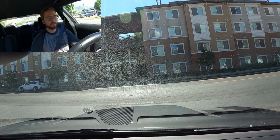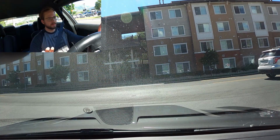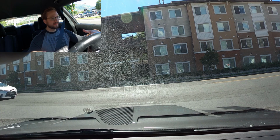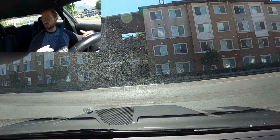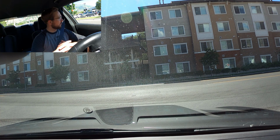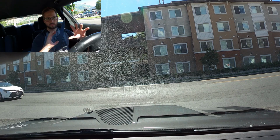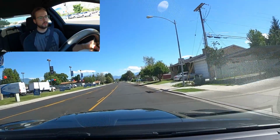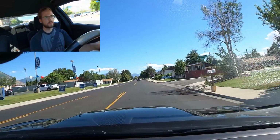But so far from the visibility standpoint, I already talked about that, but what I meant to mention is just driving it actually. It feels very open. Being in this car, even though it doesn't have a sunroof or anything like that, it still has this open feel to it, which I definitely like. It gives it a more open, airy feel, which is just nice in a car. Well, now that I am officially setting off, let's talk about the road noise and ride quality.